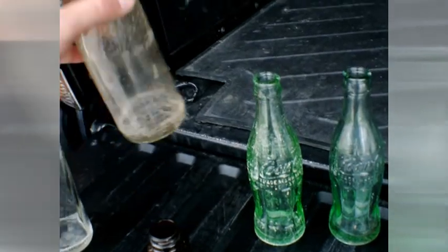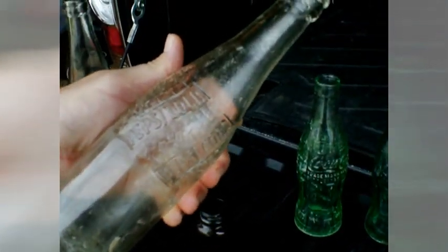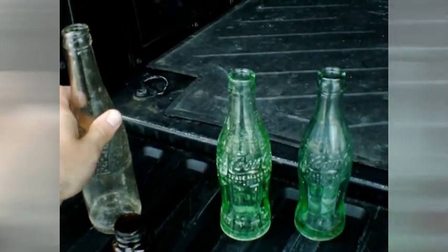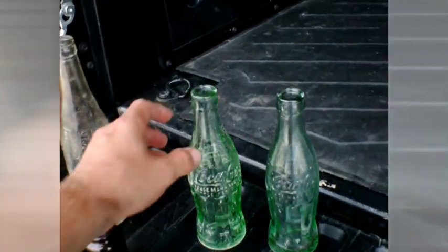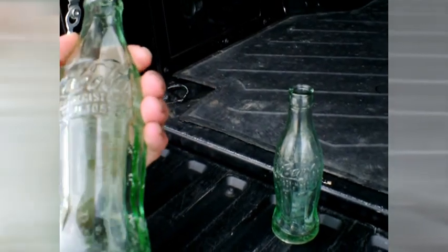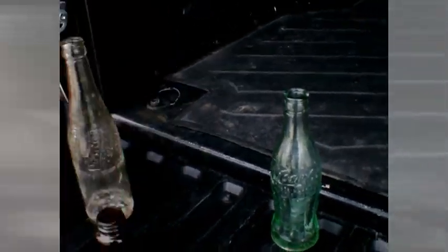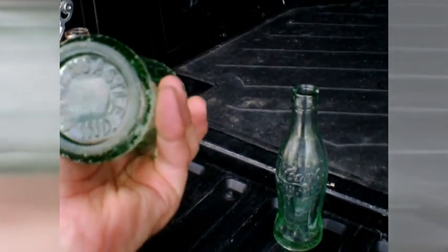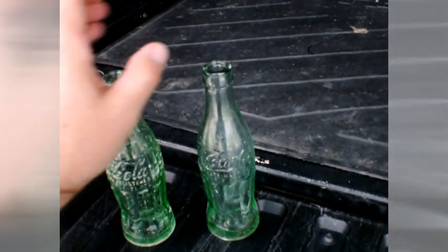Here's an old Pepsi bottle. I need to clean it up a little bit more, but you can see, or maybe you can see, it says Pepsi Cola on the side. And I hadn't had a Pepsi bottle, so I decided to keep that one. Here is a Coke bottle. It's a Pat D Coke. And then on the bottom it says Greencastle IND. So that was a pretty cool find.